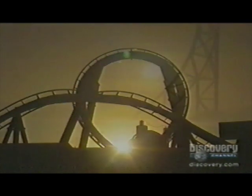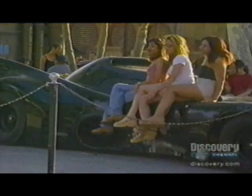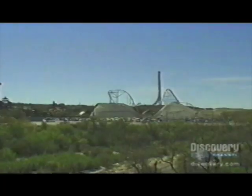As the sun sets and the day's final screams are heard, the evidence is clear of a job well done. At the end of the day, when we see people walking through the park with smiles on their faces, we know we've done our job.